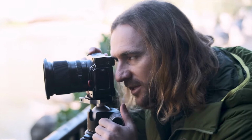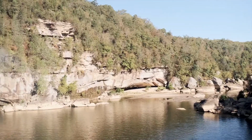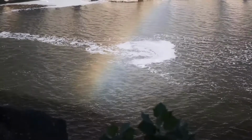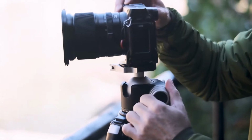I'm shooting at 18 millimeters, so I have a good amount of the foreground, the waterfall and the background, and a nice piece of this rainbow too. Let me go ahead and set up here and take a quick shot.